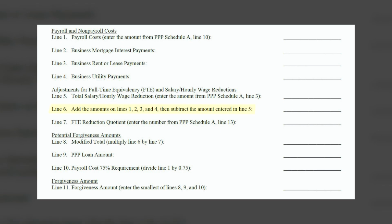So line 6, you're just adding your lines 1 through 4, so your costs out, and then subtracting that reduction based on the calculation in the guidance on line 5 to get your new total on line 6 of what you're looking for forgiveness. So line 7 is the FTE reduction quotient. And how you get this in very simple terms is you take the total average full-time employees during your 8-week period, and you divide that by the full-time employees that you had during a period that you get to choose.